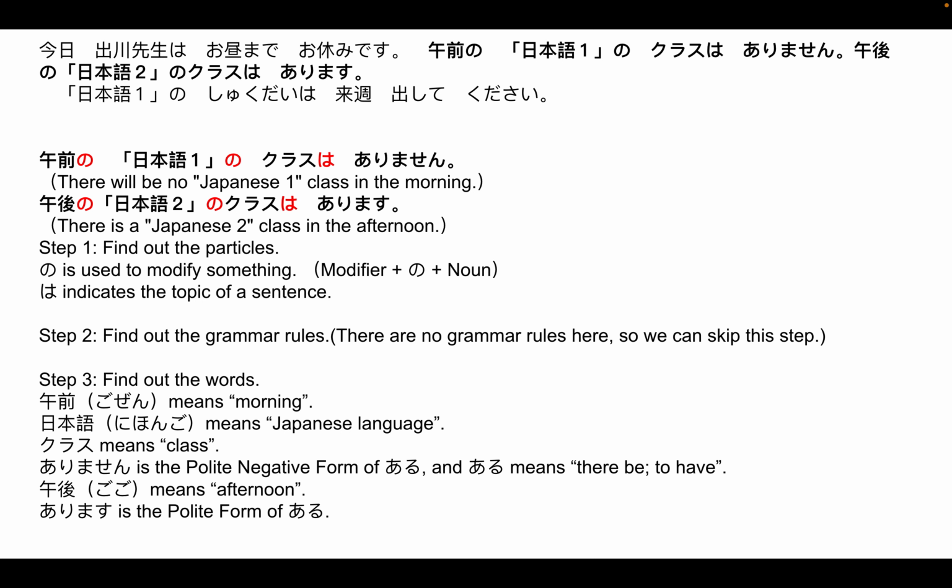午前の日本語1のクラスはありません。午後の日本語2のクラスはあります。No is used to modify something. は indicates the topic of a sentence. Let's see step 3. 午前 means morning. 日本語 means Japanese language. Class means class. ありません is the plain negative form of ある, and ある means there be, to have. 午後 means afternoon. あります is the polite form of ある. So, 午前の日本語1のクラスはありません means there will be no Japanese 1 class in the morning. 午後の日本語2のクラスはあります means there is a Japanese 2 class in the afternoon.